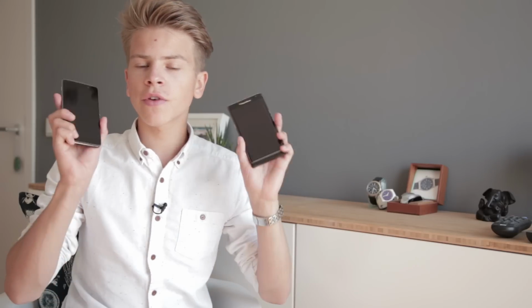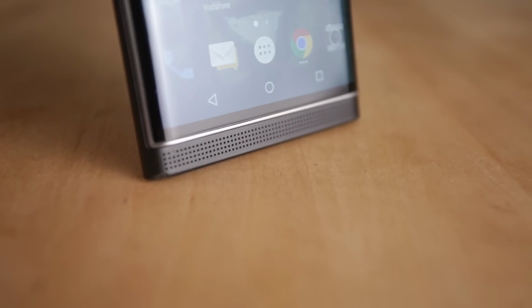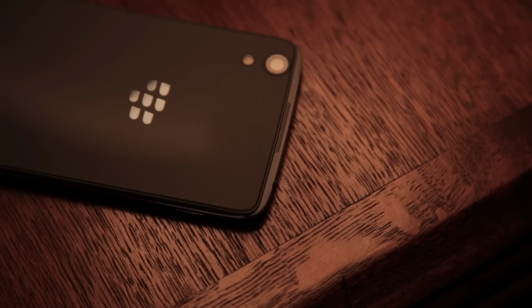Both phones feature front-facing speakers. The PRIV has a big grill on the front of the device, but only the left bottom side is a mono speaker. The DTEK50, however, has front and rear facing speakers, because it has speaker holes on the front and the back, so you can listen to music if the phone is facing down or if you have it facing towards you. And it's also a stereo speaker, because you have it on the top and the bottom, just like the HTC One M7 once had.